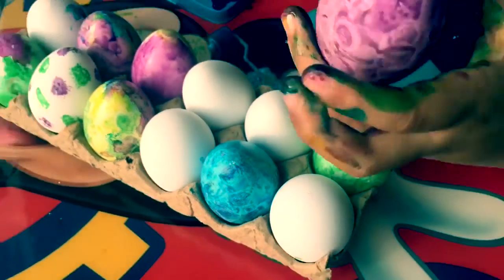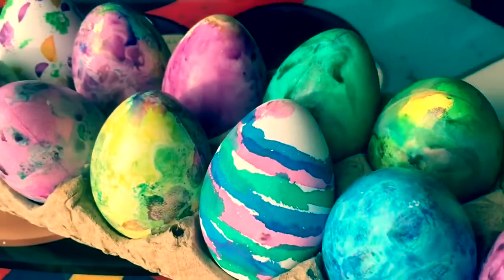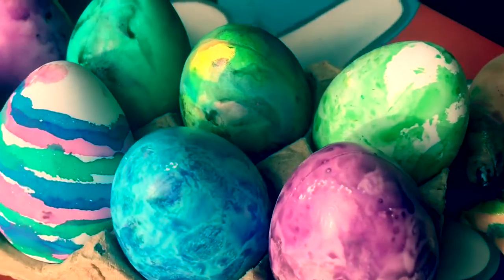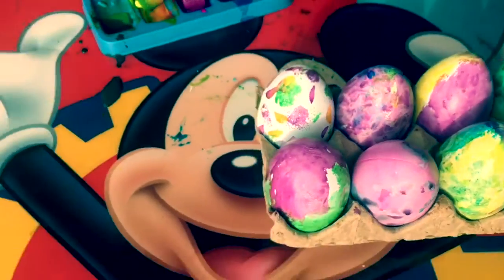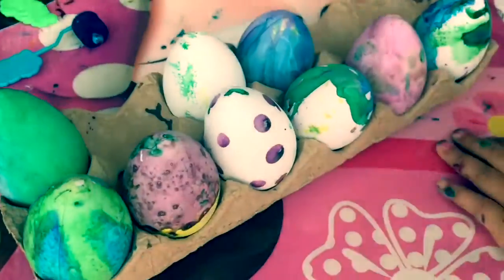We're almost done. Right. Hey, wait. The Easter Bunny is gonna love these eggs. They look so good. They're almost done. He's gonna love them. Hey, the Easter Bunny is gonna love these.